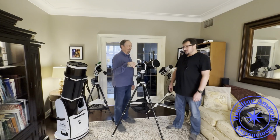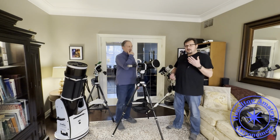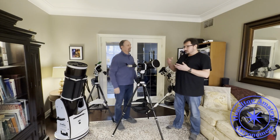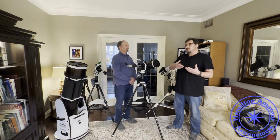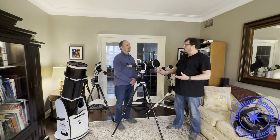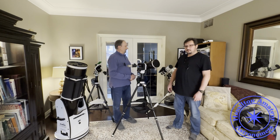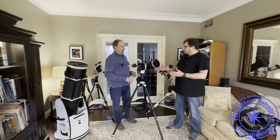Oh, for sure. And so many people use it for EAA, electronically assisted astronomy, where you just take short exposures and live stack them so that you can see more of the image. In fact, that's exactly what a lot of the new smart telescopes do. Yeah, exactly. That's right. So, very cool telescope.